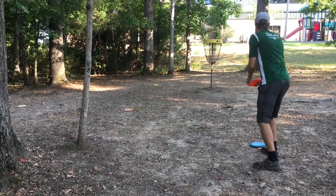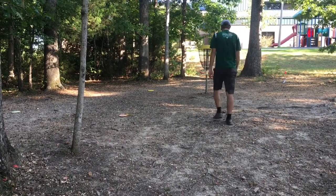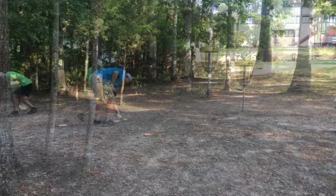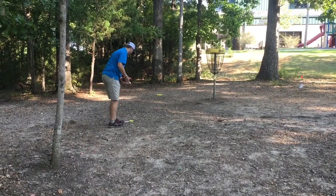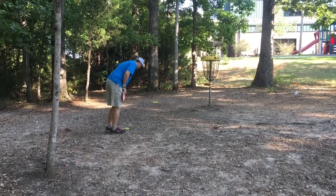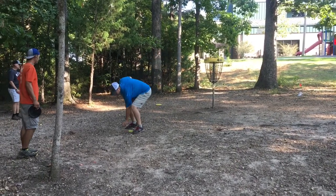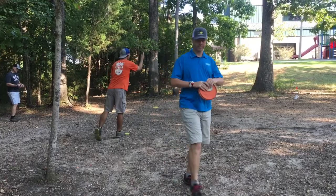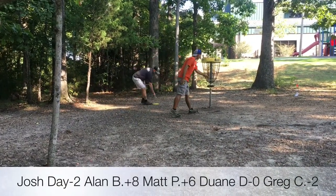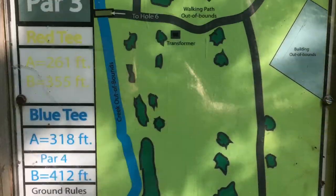Josh lining up his 2. Should be a no-brainer for him. Such a good putter. I think that's the strength of his game. Yeah, he definitely is a very, very good putter. He did not miss many the entire round. Spoiler alert, my bad. Peckham cleaning up. You can see there where Duane and Peckham were stacked on top of each other making minis from their drive and approach shot. So, a couple pars, a few birdies. About what you expect on that hole.